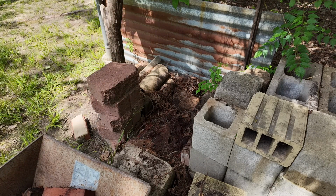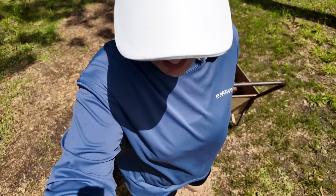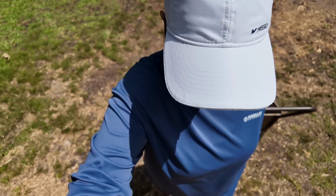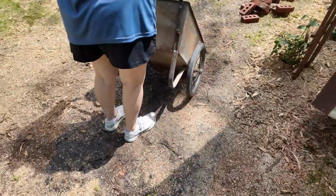I really don't want to go buy anything else to do these flower beds, so that's why I'm trying to reuse what I already have. These are not my brick of choice that I would use here, but we already have so many of them. That's what I'm going to use.